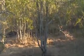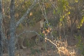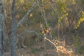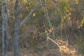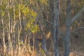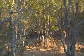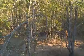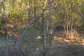The young lioness has made her way slightly closer, but still not a full reunion just yet. Instead going back towards Amber Eyes. Something's happened around there. She's having a jolly good sniff, interested in whatever's going on.